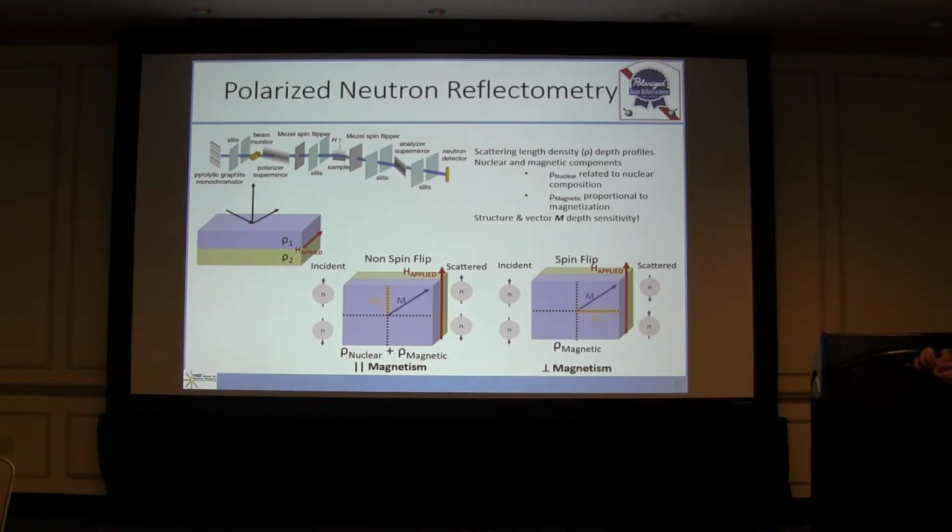parallel to the applied field. The spin flip is slightly different, in which you have a positively polarized neutron and you're measuring the negatively polarized neutron. For this, you can actually measure the in-plane projection of the perpendicular magnetization. So basically, you can extrapolate what the angle of rotation is from the applied field with this. With polarized neutron reflectometry, you can only really measure the in-plane magnetization of the moment.